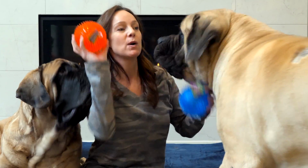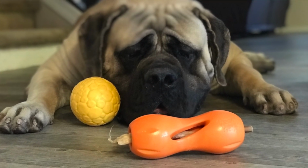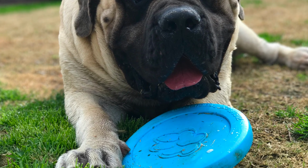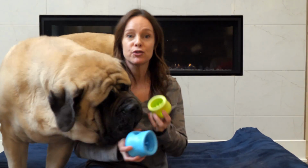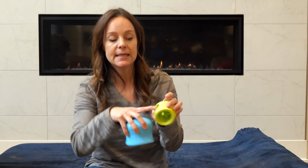The next toy I wanted to highlight are a couple from West Paw Design, a company based in Montana that I believe makes the absolute best dog toys on the market for big dogs. They are the highest quality and the most durable toys, and they come in a plethora of sizes and configurations to fit the needs and desires of your specific dog. The ones I'm showing you here are the ZogoFlex Topple Treat Dispensing Puzzle. As you can see, there are partitions on the inside and holes on the outside.